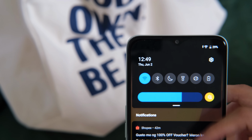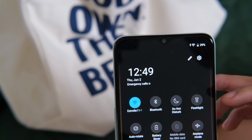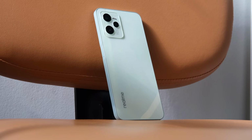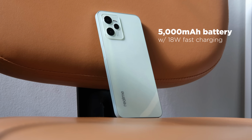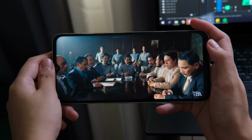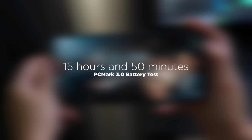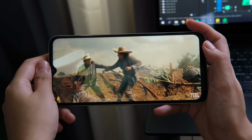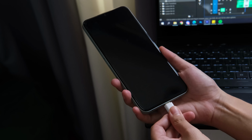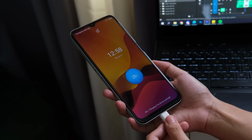Now for connectivity, the device comes with the standard wireless features such as 4G LTE, Wi-Fi 5, Bluetooth 5.0, GPS, and USB Type-C. As for the battery, it comes with 5000 mAh with support for 18-watt fast charging. We ran it through PCMark's battery test, and the Realme C35 yielded a score of 15 hours and 15 minutes, making this device a good media consumption companion. Now when it comes to charging, the device reaches 0 to 100% in a little over an hour and 30 minutes.